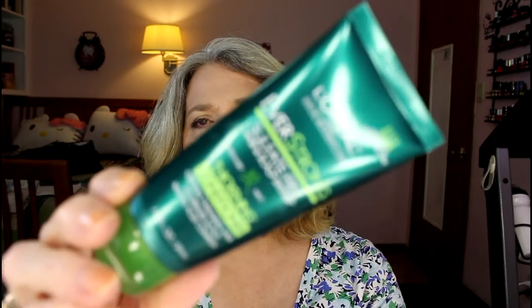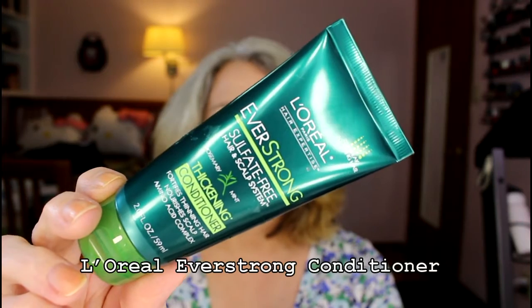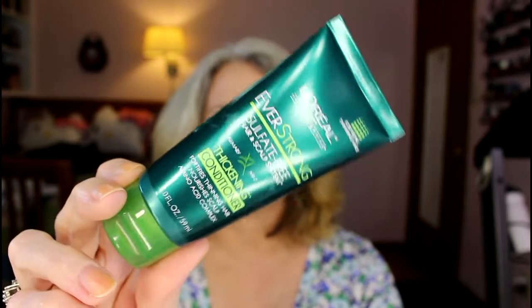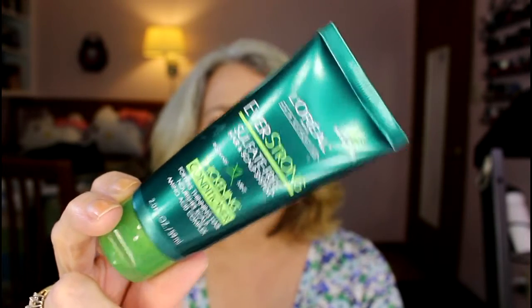Now, I did get this sample of L'Oreal conditioner. It's Thickening Conditioner, and it's called Everstrong, and it's sulfate-free. Sulfate-free products are particularly good for hair that is colored. I think that sulfates in your shampoo make your color fade faster. At least that's what I've read. This was really good, good enough to get every tangle out of my hair. But of course, L'Oreal's not cruelty-free. So sad, but this was really, really good. I really liked this. This is a travel size. Told you I'm going through all my travel size stuff.